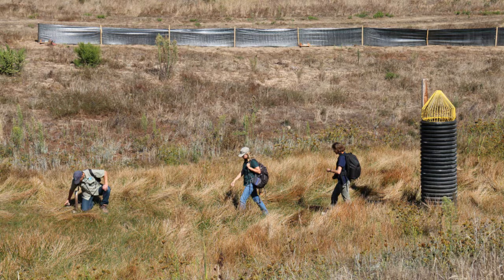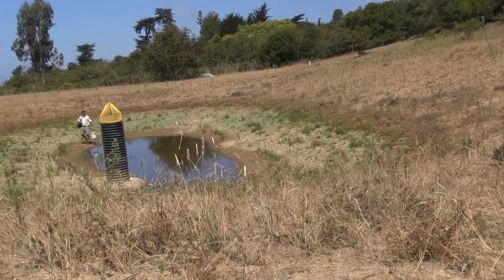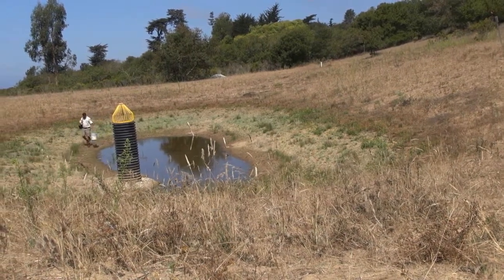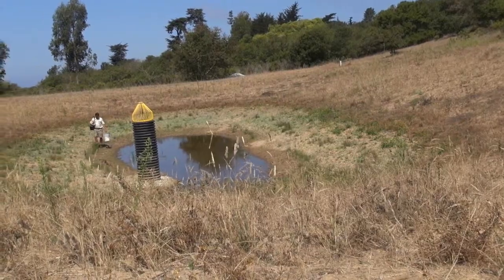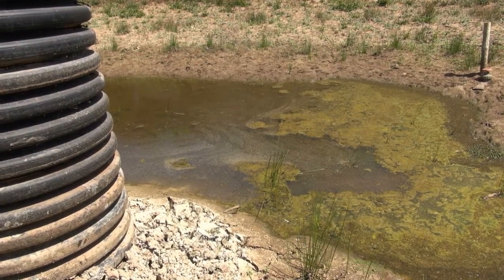The goal of these measures is to extend the wetland hydro period, the amount of time a wetland is covered by water, by retaining rainwater that enters the pond, which is especially important during periods of drought. The ultimate goal is to ensure that the ponds retain water during the rainy season from October through March.